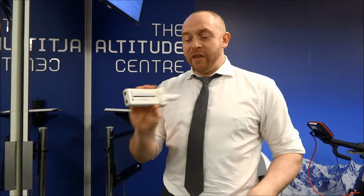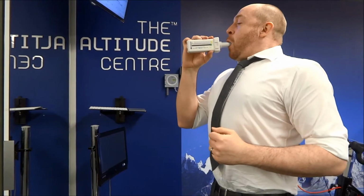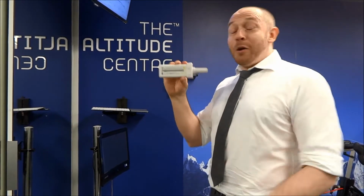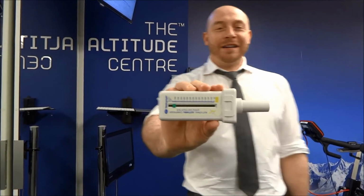So lung capacity is quite an important factor when it comes to getting oxygen from the outside environment into our bodies. This little device here is just a way of measuring your lung capacity. So I'm going to blow down this and see how I do. Not bad. See that? It's off the scale. Well, not quite. So in theory, my lung capacity is pretty good.